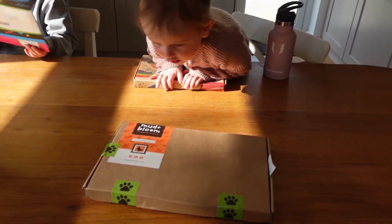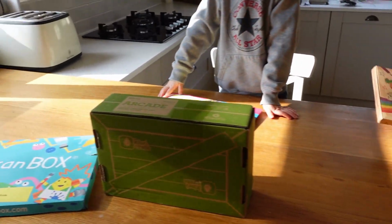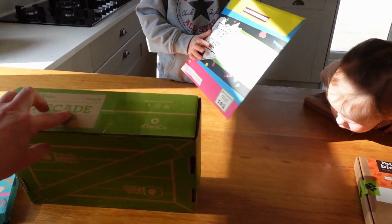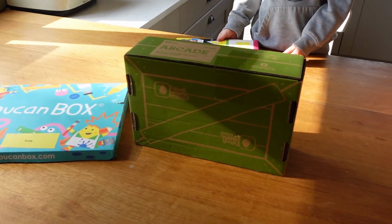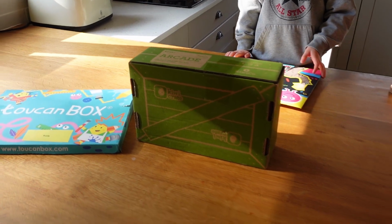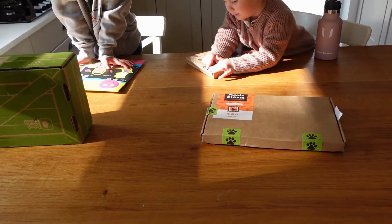As you can see, they're all a good size to fit through the letterbox. I think they all fit through the letterbox and were delivered by the postman, apart from the Kiwi Crate, which is a little bit larger. So obviously they have to knock on the door to deliver that one. And yeah, they've all got monthly subscription options, and they've also got just one-off options you can buy as well. So as we go through each one, I'll let you know all the different details.